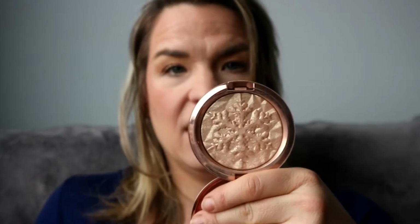And then, of course, I have been obsessed with this highlighter since I got it. It is the MAC Whisper of Guilt, and I'm quite happy with it as my highlight. I think we're still in that huge highlight trend, so you can be extra with your highlight. And I did put on a little lip gloss combo.